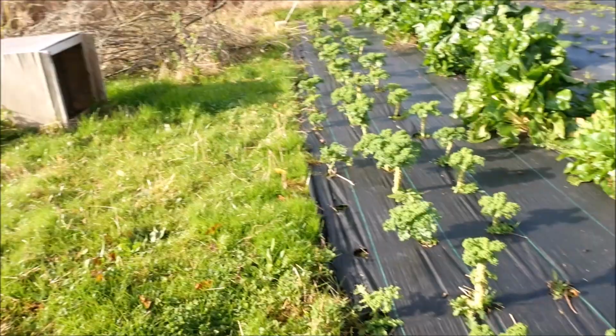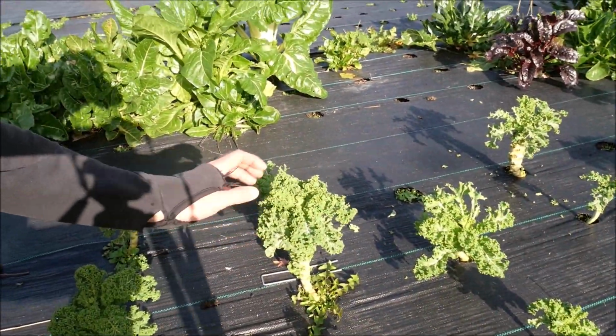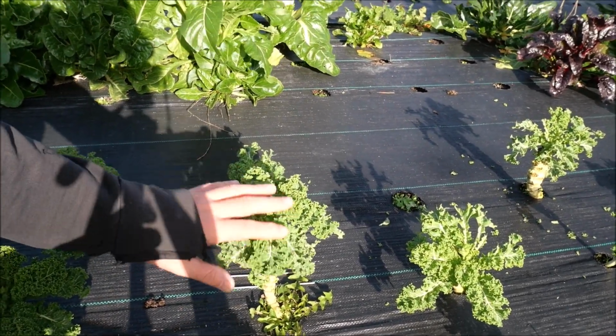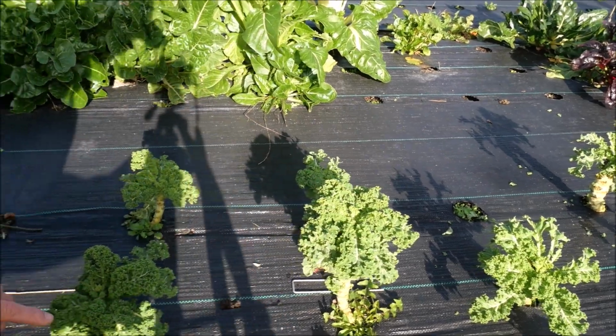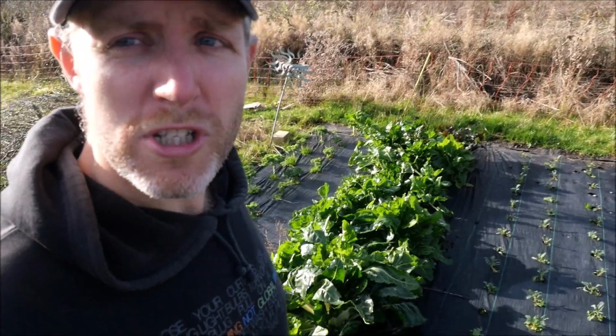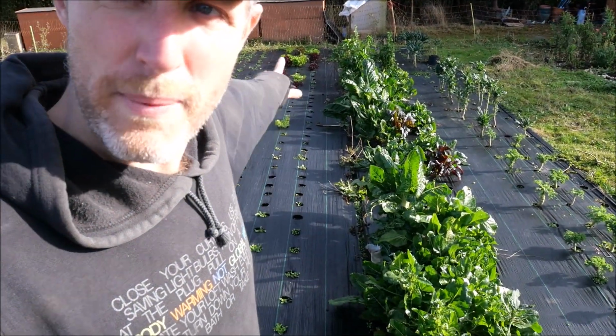I'm right in the sun. Where is the sun? Here it is. And you can see lots of little baby leaves, which will be nice and yummy, but not big leaves. So I'll definitely have to do just baby leaves for these. As I said, I've got no shortage of chard. There is a ton of that all up here.